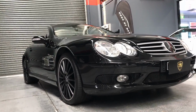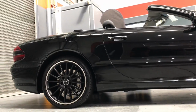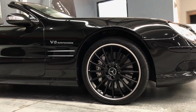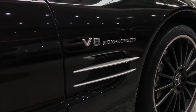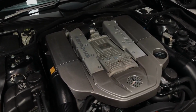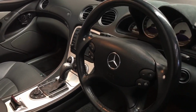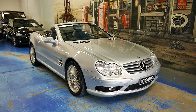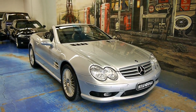I tend to try and keep these videos as factual and information based as possible, but let me just speak openly about how ridiculous this car actually is. It absolutely goes. You put your foot on the throttle and seemingly moments later you're at 100 miles per hour plus, and then you put your foot on the brake and you stop quickly enough for parts of your body to fall off. It's actually insane. I can't believe you can actually buy this level of performance for less than 15 grand.